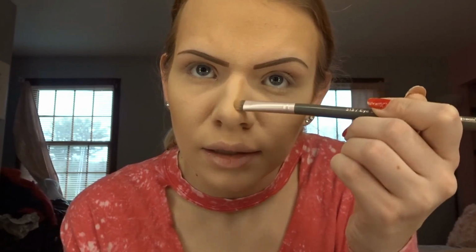For my nose, I just take this, it's by the brand Beauty Treats. It's just like a brush like this, and I kind of just go down the center of my nose to create the line for my contour. And I know that people usually don't go all the way down their nose, but the way that I blend it out, I don't have as harsh of a line as you would think that I'll end up with.